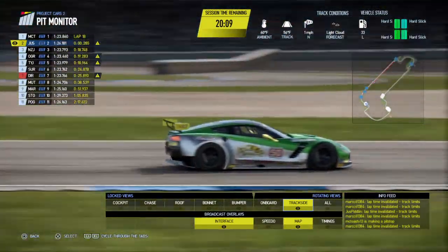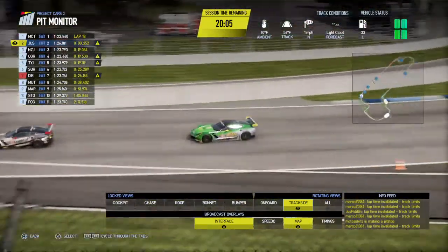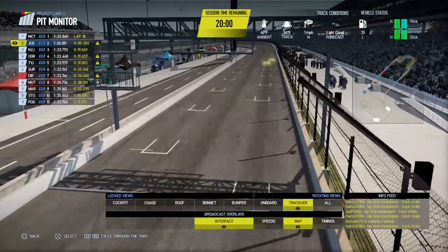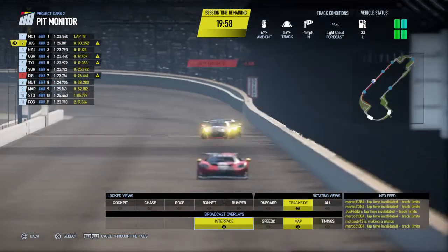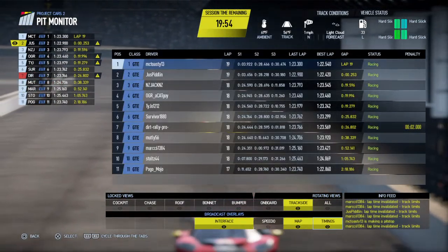So 3, 4, and 5 are going to lose some screen time now as we take a look back at the battle for the lead. Just Pidlin was able to open up a little gap earlier. Does he have the fastest lap of the race so far? Let's take a look. No, yes he does.